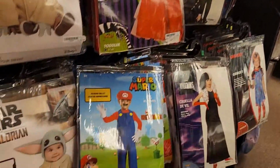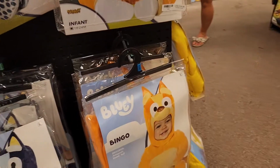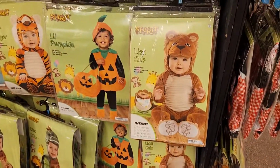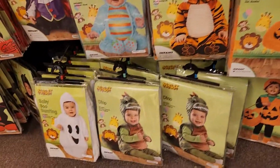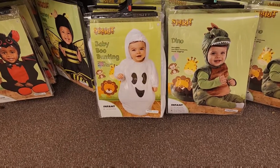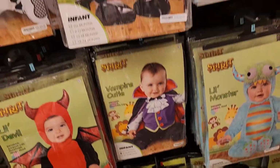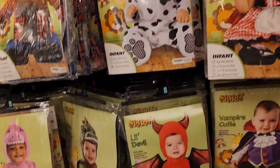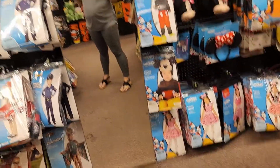So I decided to go ahead and find my 1-year-old his Halloween costume for the year. He was an adorable little pumpkin last year. They had a little pumpkin, a little monster, a vampire, a ghost, a bat, a bee, a little devil, a little werewolf one. Here I am. I am almost 7 months pregnant, guys. Almost 7 months pregnant.